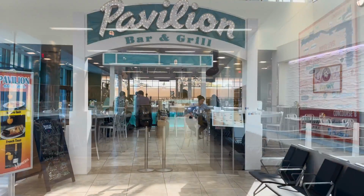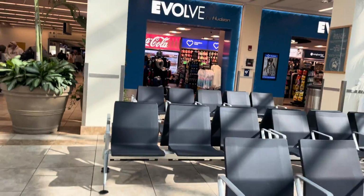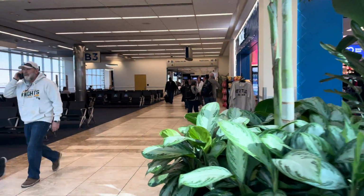All right, gates B1 through 6. Some more restaurants and shops. Some more shops and then the rest of the gates, folks.